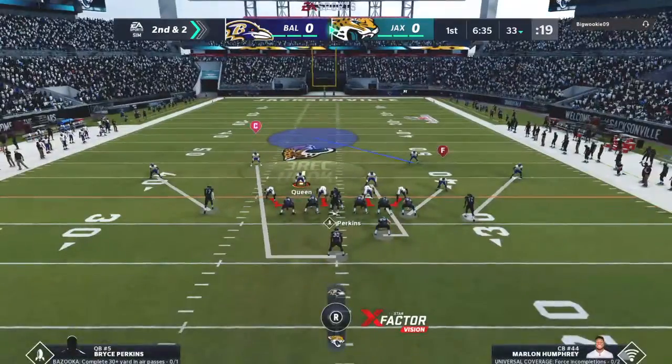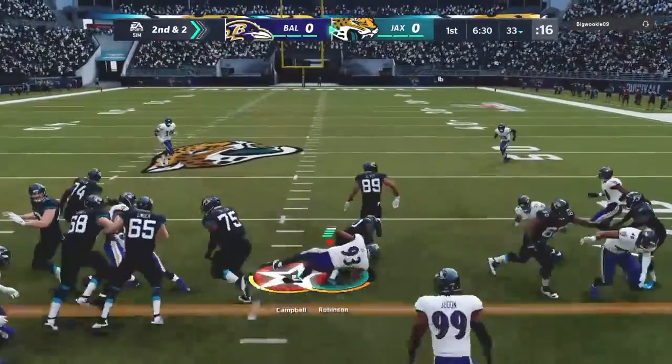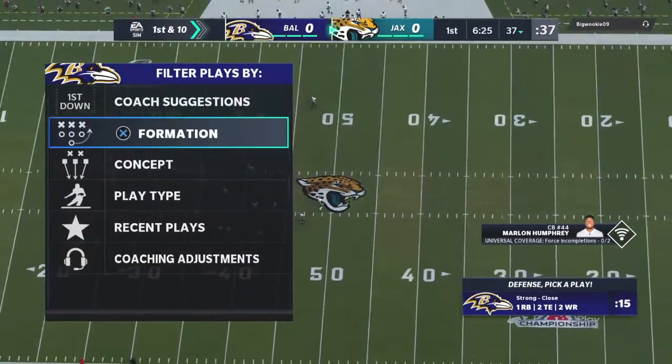Here's a 2nd and 2 now from the 33. On the run, it's Robinson. And he'll be brought down right around the 37. 4 yards the pickup, first down.